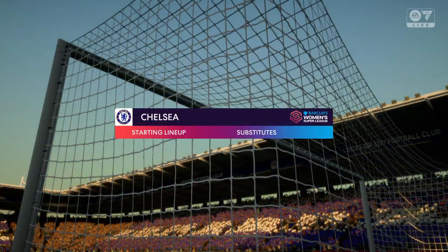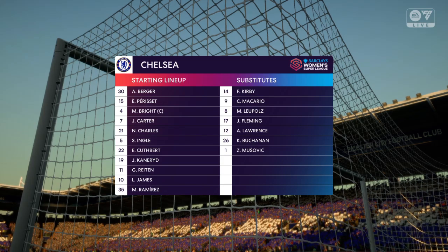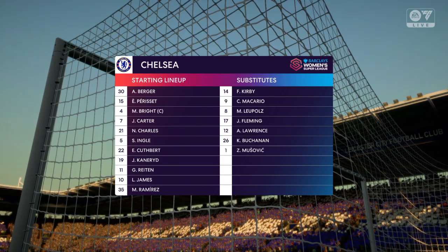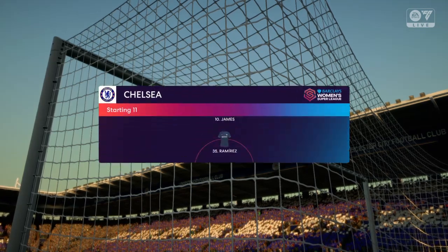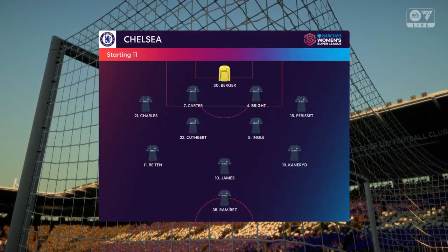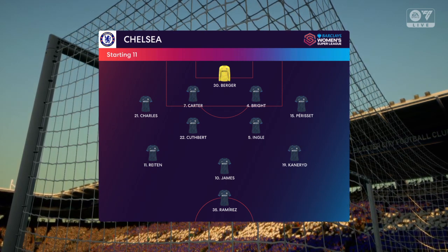Here's how Chelsea line up. Yeah, it's a 4-5-1, but it will morph into a 4-2-3-1. The single centre-forward will be supported by the number 10, and you'd expect them to rotate and swap positions just to try and drag defenders out. The wide midfielders, they'll offer a threat in behind.